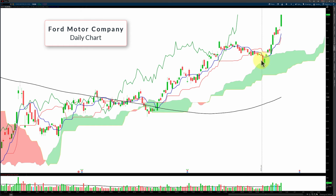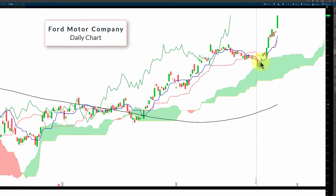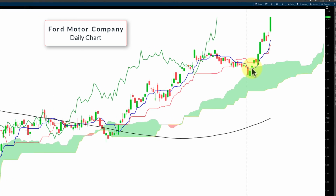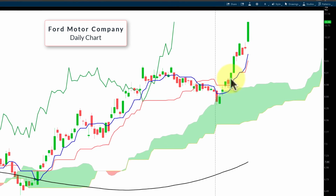Market action comes down and tests the top of the cloud, and this time the top of the cloud does provide support, and with again a little bit above average volume, price action is able to get above the top of the cloud and the wind line. Then we have a very strong push up here as the bulls really turn up the heat.